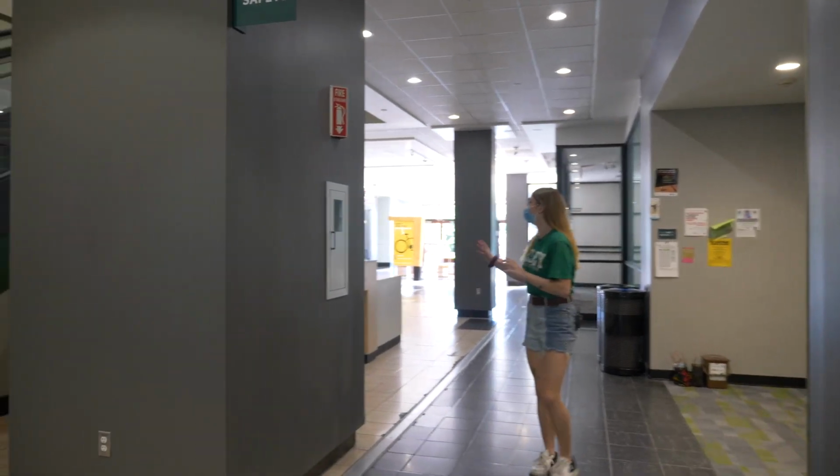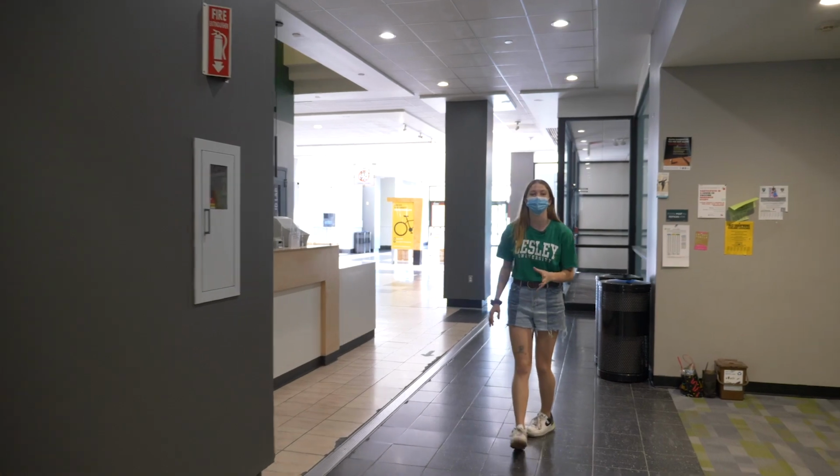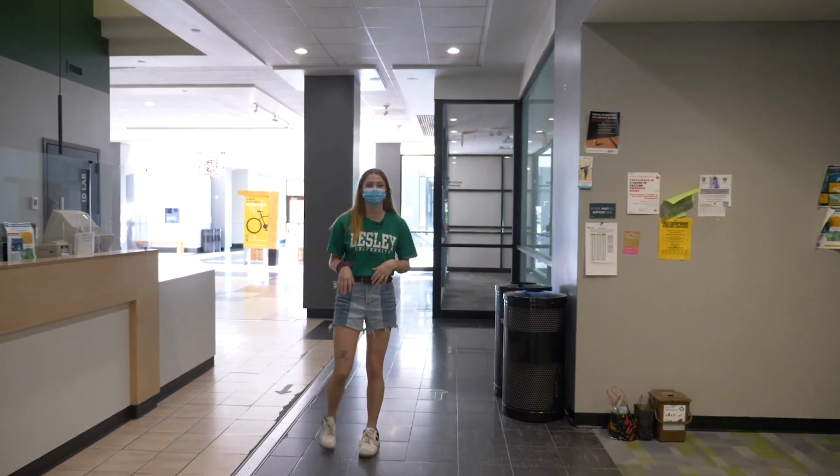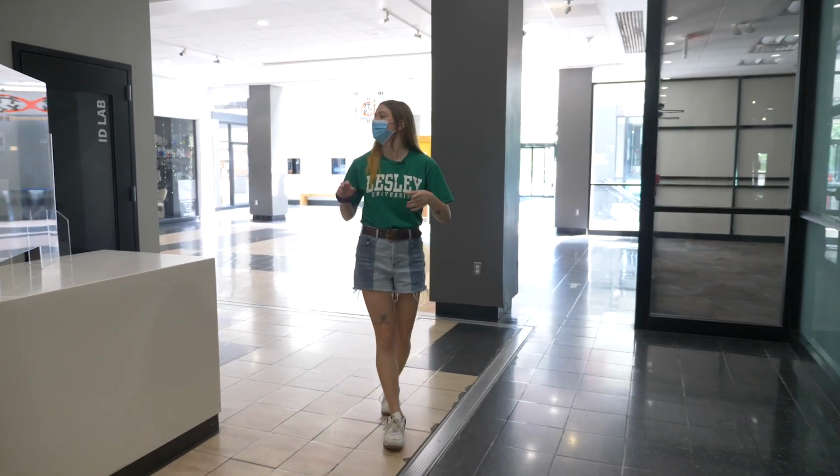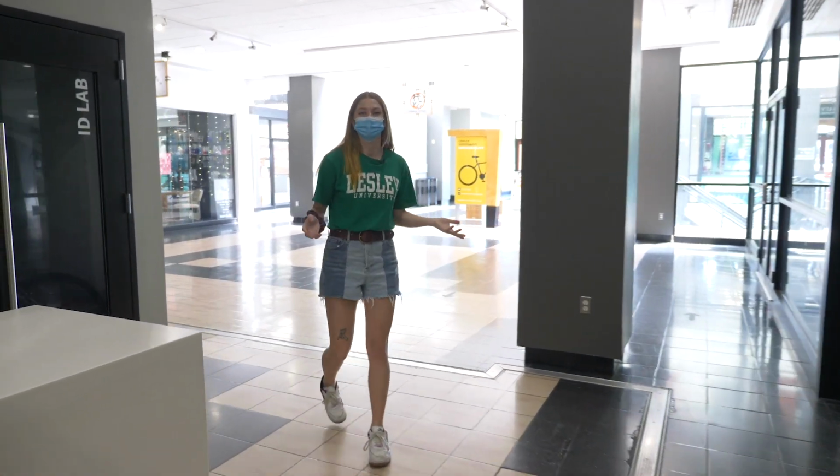So here's one of our public safety desks. We actually have public safety on all three campuses, and they're here 24/7 for escorting or for shuttling people.